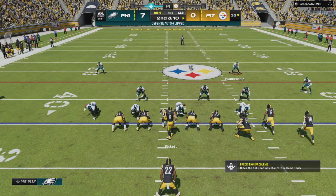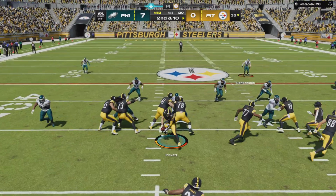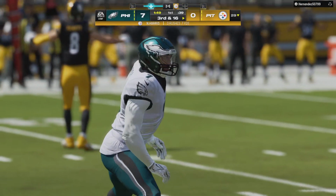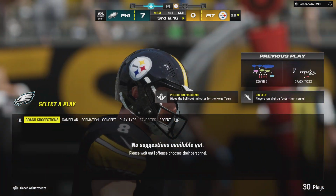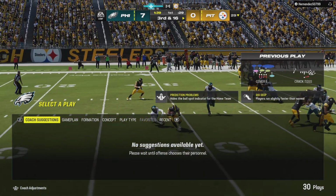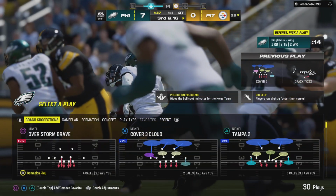Here's 2nd and 10. They'll toss to Harris, and he went nowhere. He'll lose yardage back to the 29. They call that a loss of 6 yards, and it's 3rd down now. With his size, he's a tough man to bring down, but they do a nice job there stopping his progress and not allowing him to get back to the line of scrimmage.